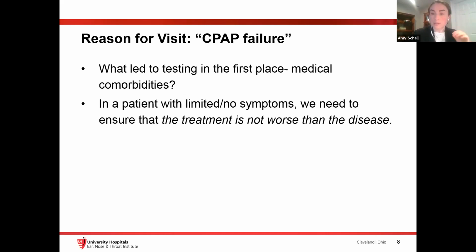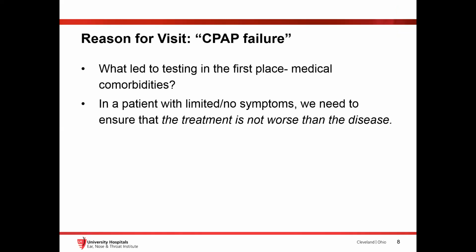There are some patients, when you ask that first question, what led to your sleep testing in the first place? They just say, I don't know, I didn't really have trouble with my sleep. My doctor just ordered it because my blood pressure was a little high. So there are some patients that were tested in the first place due to medical comorbidities that they may have. And I think it's really important, especially in this cohort, as we're talking about CPAP alternatives, including surgeries, to make sure that the risk of our treatment is not actually worse than the risk of the disease itself.